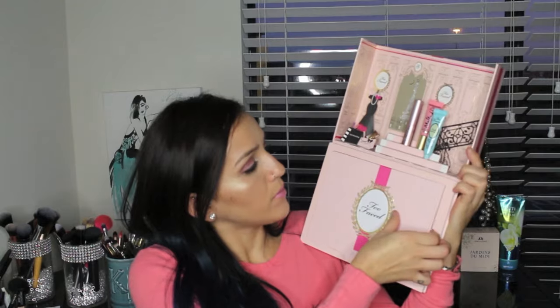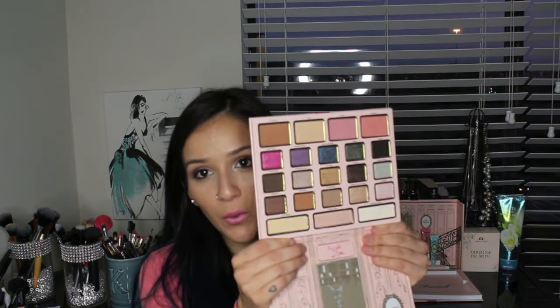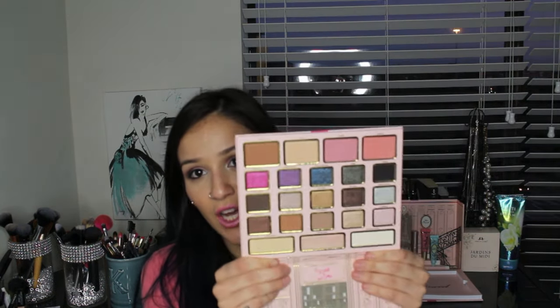The palette down here actually comes out. So I'm gonna sit this right where it used to be. Okay, my little baby. The palette itself is to die for. It's gorgeous. You're about to witness life. Do you see these colors?